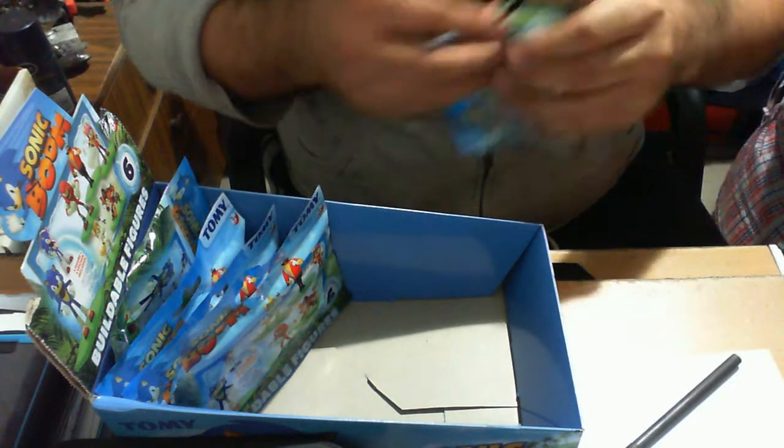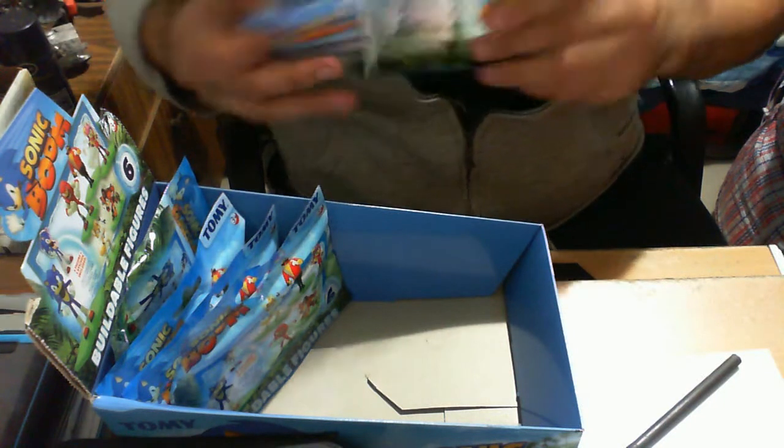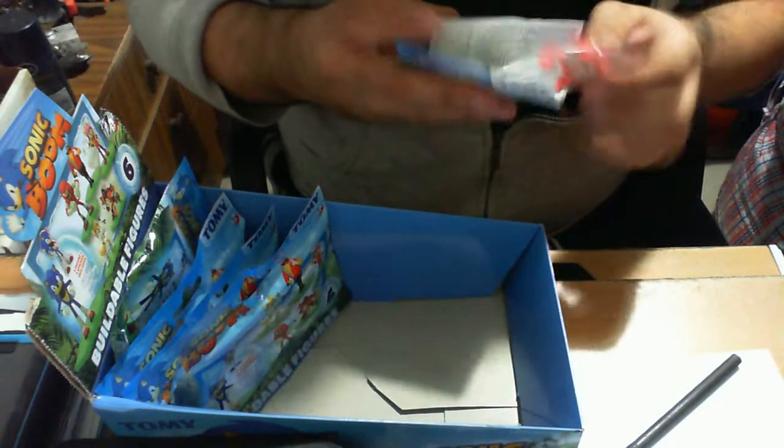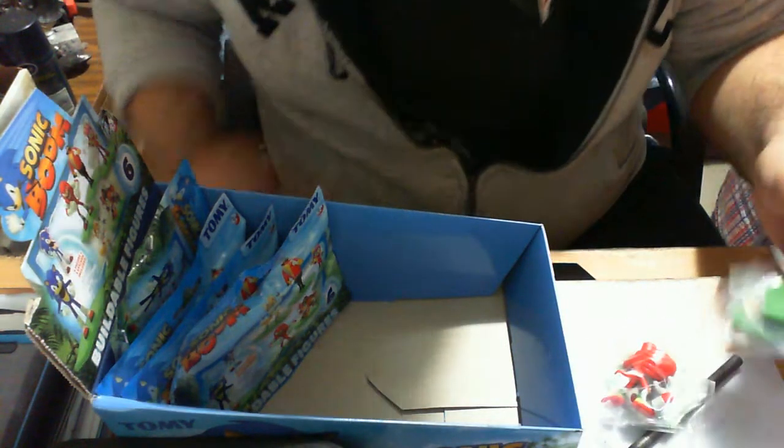So who am I missing? Tails. That's right, I am missing Tails. If I can get Tails, that's it, it's all done and dusted. And of course, I have myself another Knuckles. So far I've got one of each, really. Do I have one of each? Wait, yeah, I think so. Yeah.